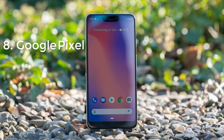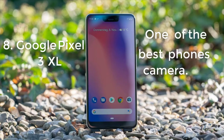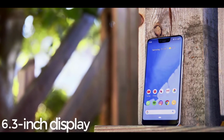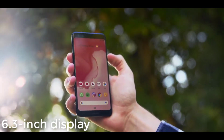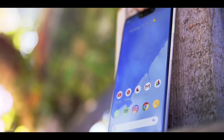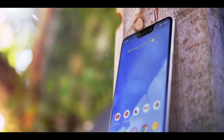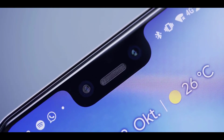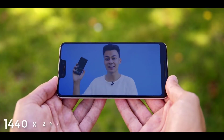8. Google Pixel 3 XL, one of the best phones. Camera. Screen: it's hard to ignore the 6.3-inch display which dominates the front of the Google Pixel 3 XL, but it still offers a chin bezel providing space for one of the two stereo front-facing speakers. The QHD resolution and HDR support ensure everything looks great, but the notch is a little ugly.